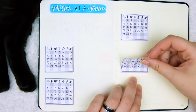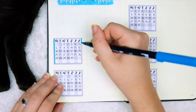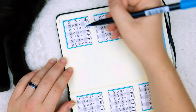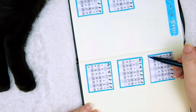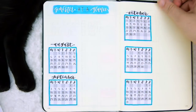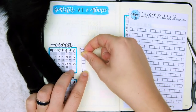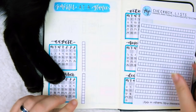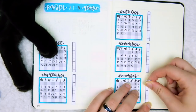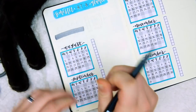So I'm using my medium academic year calendars for this spread, along with some monthly headers to create a space for each month of the semester, in this case going from August to December. This is where I'm going to write down any bigger picture events throughout the semester. And what I mean by this are things like midterms, finals, holidays, large project deadlines, and any other sort of noteworthy breaks or events that are milestones throughout the semester.